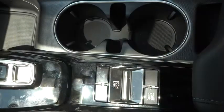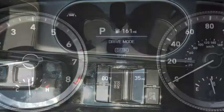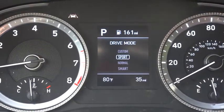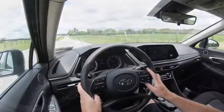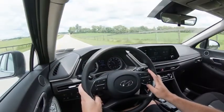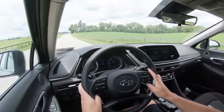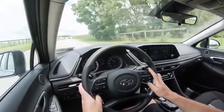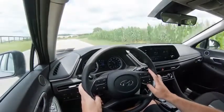And just behind that, again, you have the driving modes, and you will get to choose from normal, sport, smart, and custom. And with the N-Line, you actually get Sport Plus as well, but ultimately they will adjust things like the shift points, throttle response, and the steering sensitivity. And so actually, I typically leave it in the custom driving mode on my own personal Sonata, because I make the steering feel a bit heavier, but I don't want that instant acceleration 24/7. So that's what I do with the custom driving mode, in case anybody was curious.